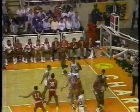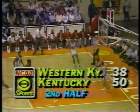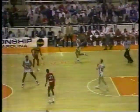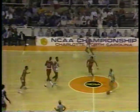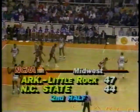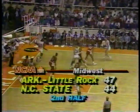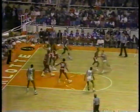Kellis Frank. Pretty looking jump shot out of the corner, 50-38. Western Kentucky certainly not out of it. They're only down by 12 and plenty of time to go with 12:25. Another score, Arkansas Little Rock. The Cinderella slipper still fits, 47-44 over North Carolina State. That's the second half score.